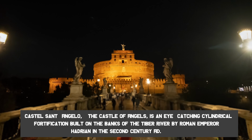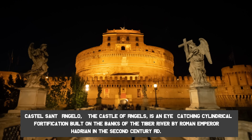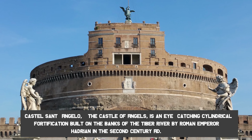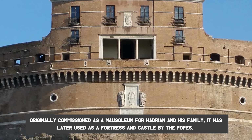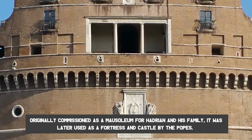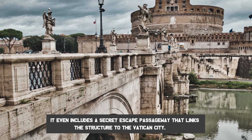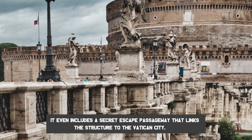3. Castel Sant'Angelo. Castel Sant'Angelo, the Castle of Angels, is an eye-catching cylindrical fortification built on the banks of the Tiber River by Roman Emperor Hadrian in the 2nd century AD. Originally commissioned as a mausoleum for Hadrian and his family, it was later used as a fortress and castle by the popes. It even includes a secret escape passageway that links the structure to the Vatican City.